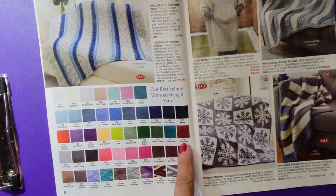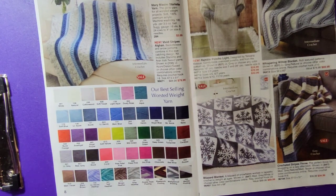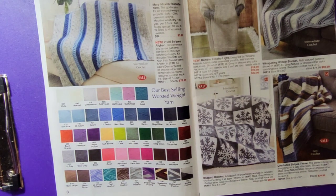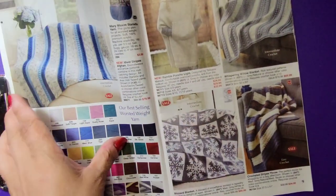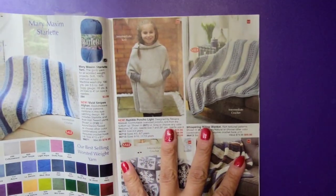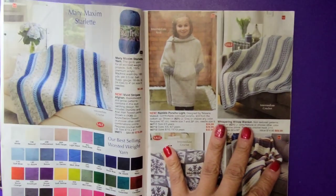Ooh, I like that cardinal. They've got some purples, blues, yellows, pinks. They've got a lot of different kinds of pinks. They've got some neutral colors. There's a few blacks, not much. That's nice, turquoise. That's pretty. Let's see what else they got. I'm sorry for the glare. I'm trying to get that glare out.